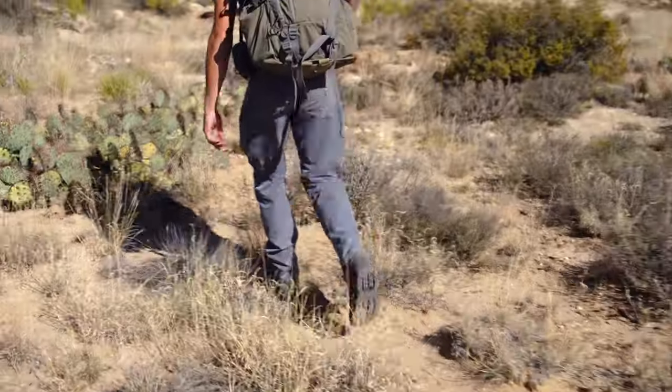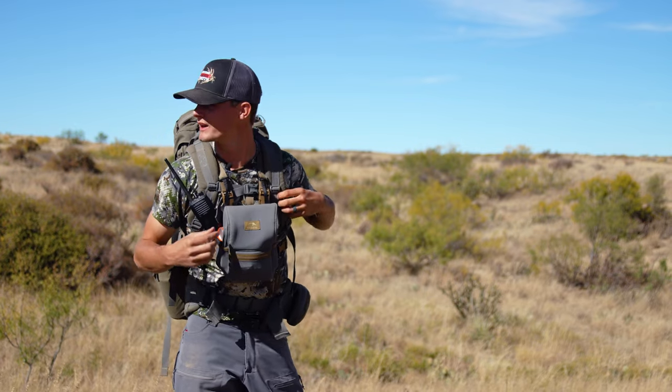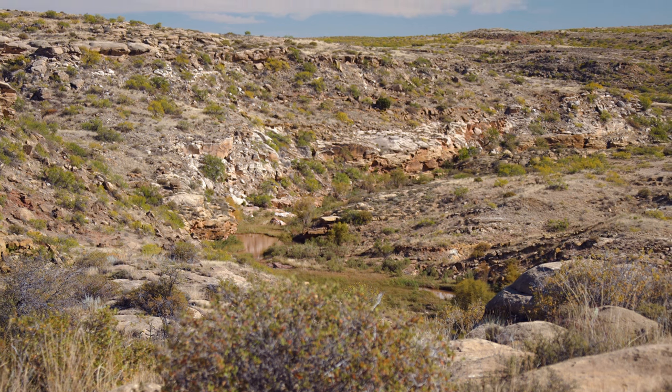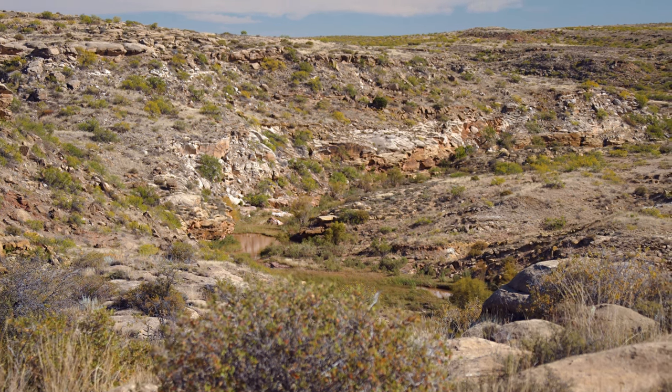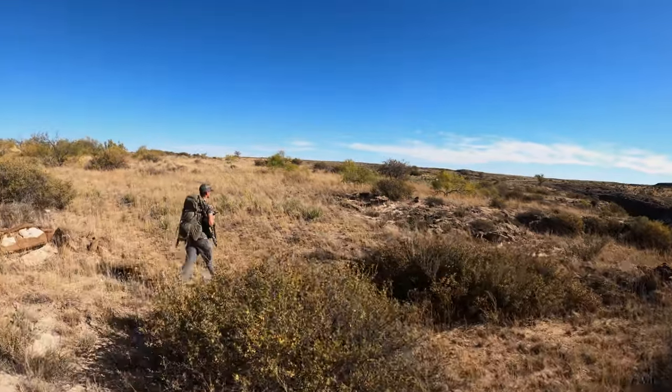Well, we've been glassing all morning. We haven't turned any sheep up yet, but we're getting into the heat of the day, and there's this big canyon here, and it just kind of S's all the way down. So it's tough to see unless you just walk it. So Tim and I are just walking this rim down.